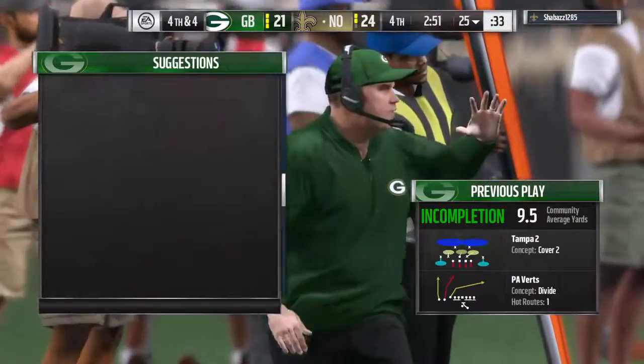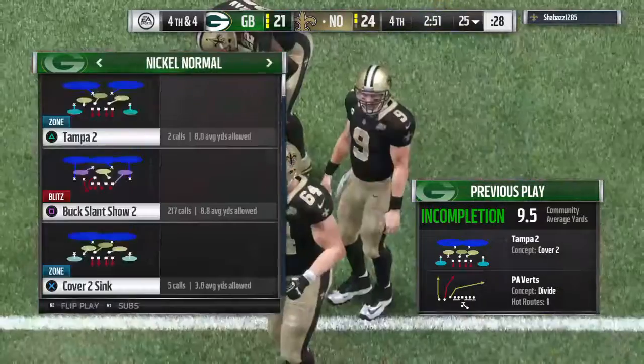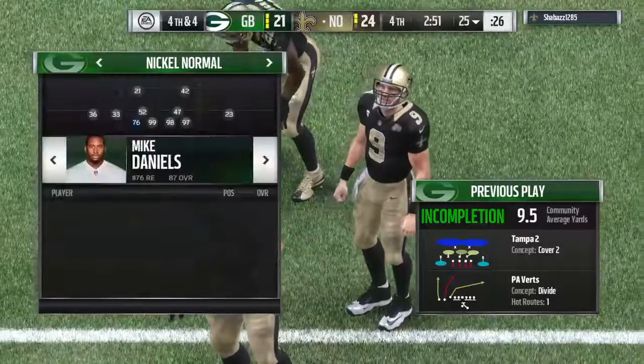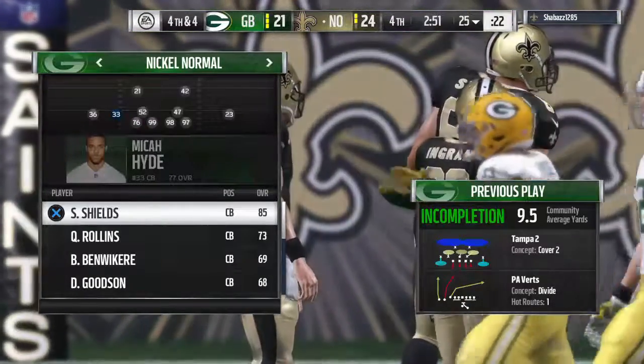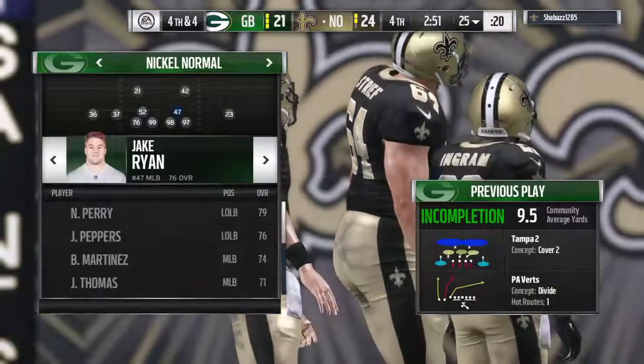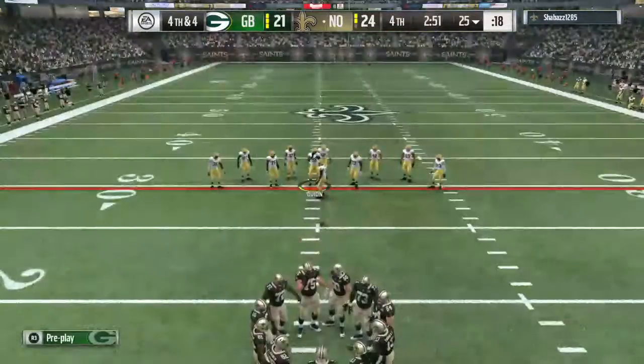Well, I've got to give him some credit there. He tried to sell the out route. He tried to sell it hard. And as a receiver, what you're really trying to do is maneuver a defender inside to give yourself a little more cushion breaking to the out. But how about the defender reading it really well, not buying the fake or the maneuver inside, and getting to the sideline and helping break up the pass?